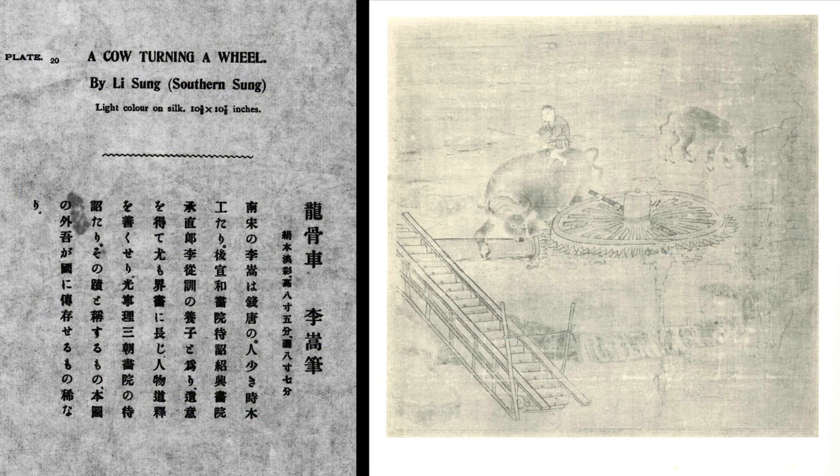What I'm trying to stress is the little-noted value of these pictures in supplying sheer visual information on many issues that concern people who may have very little interest in painting as art. Next, please. The 20th leaf in the album is attributed to another Southern Sung Academy master, Li Song, best known for super detailed figure paintings.